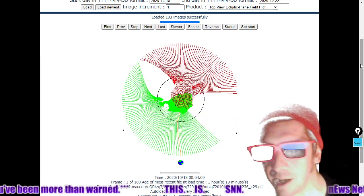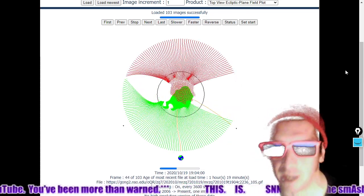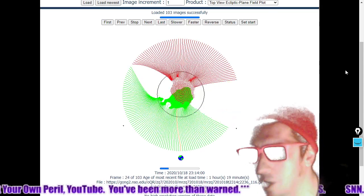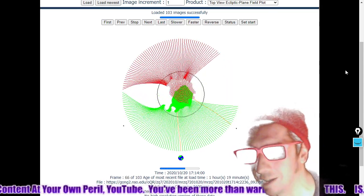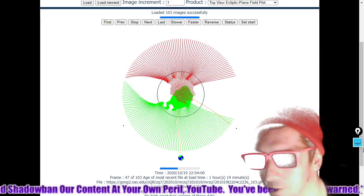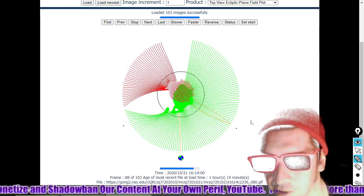Next, looking at the magnetic environment of the heliospheric current sheet. And while we are solidly in the North Pole current sheet, that could suddenly change here. Again, it looks like that active region rising in the northeast is a sunspot.